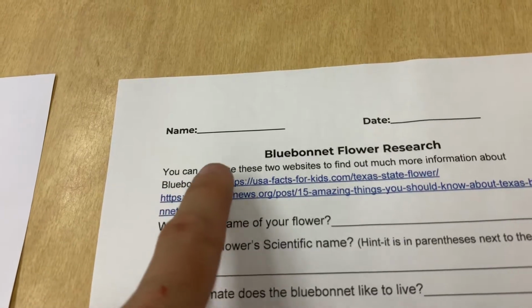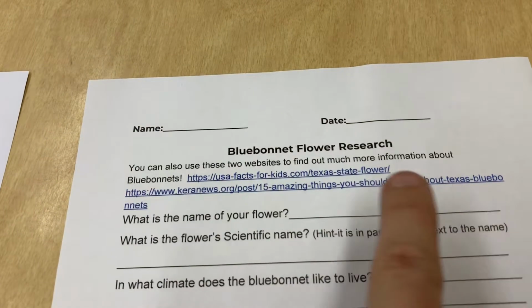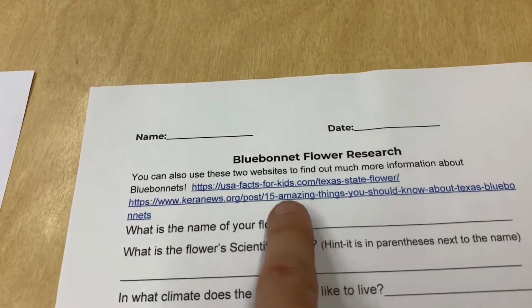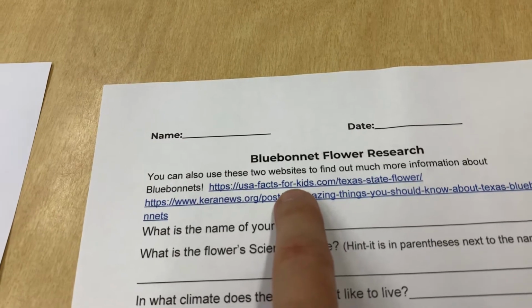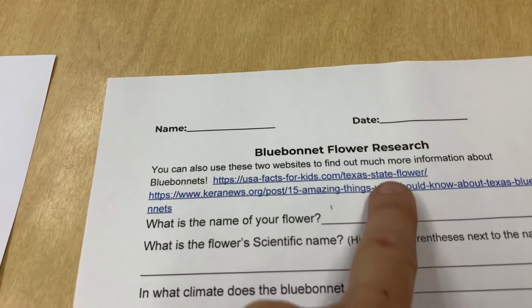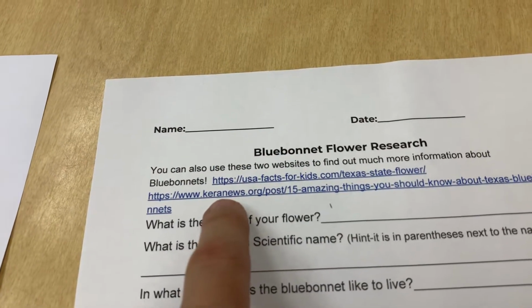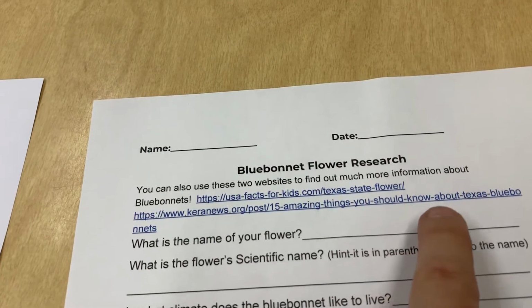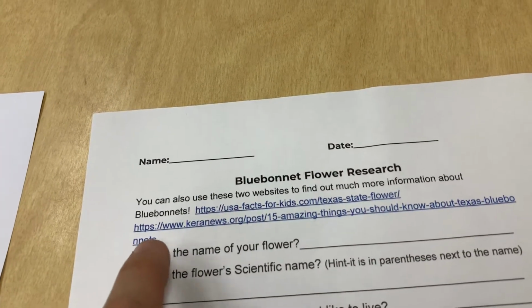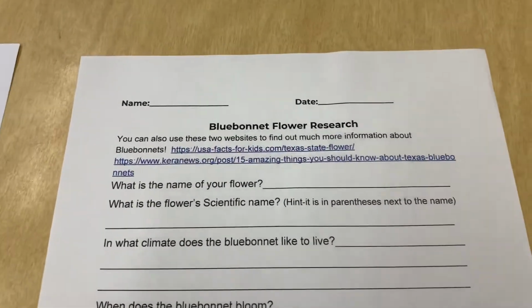It says you can also use these two websites to find out much more information about bluebonnets. And they're right here. It's kidsfacts.com, Texas State Flower. And here's another one, KERA News. And it's 15 amazing things you should know about Texas bluebonnets. So those are two websites I found that had a lot of good information on bluebonnets.